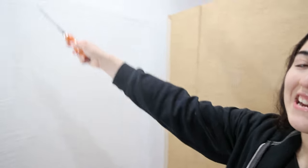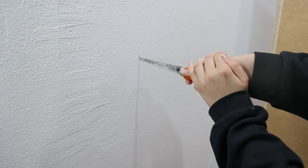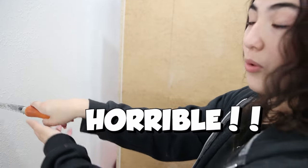No. Okay, guys, here it is. It looks really good. You can't really see any type of change. But anyways, now we're gonna make the hole. We'll have to make it like this. Yeah, this is as easy as cutting butter. Actually, I think butter's harder to cut. When it's cold, it's horrible.